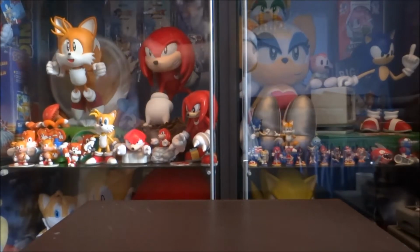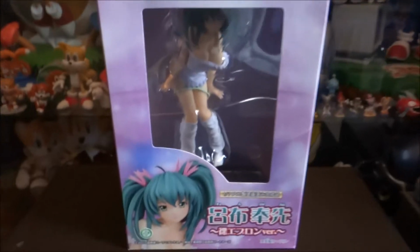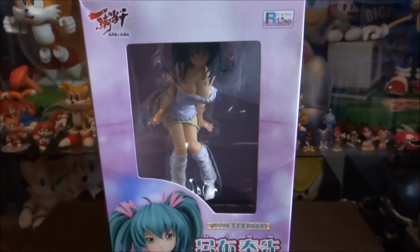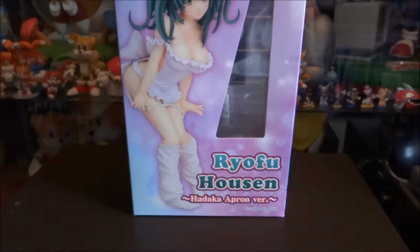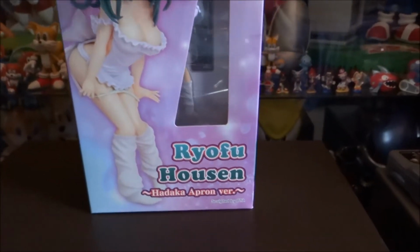Okay, the next one, we have this one right here, which is from Ikki Tousen, which is a figurine we've got here. Really nice looking one. Not sure how that's pronounced there. Ryofu Hosen Hadaka apron version.